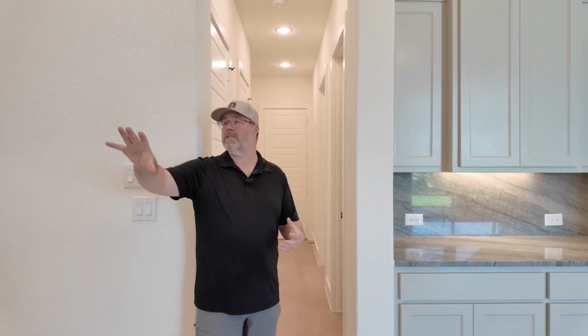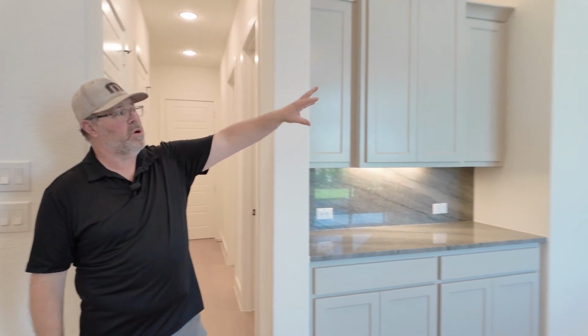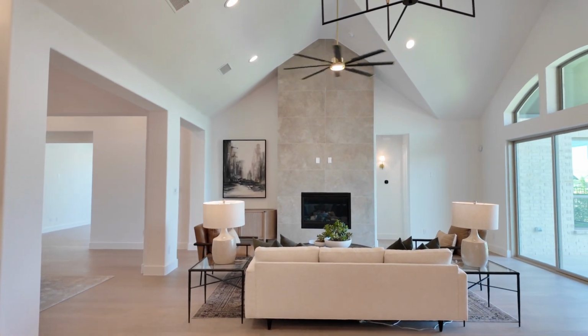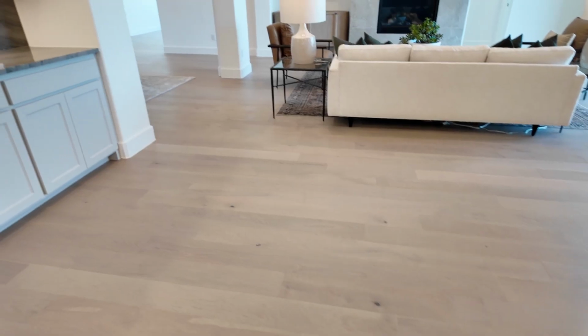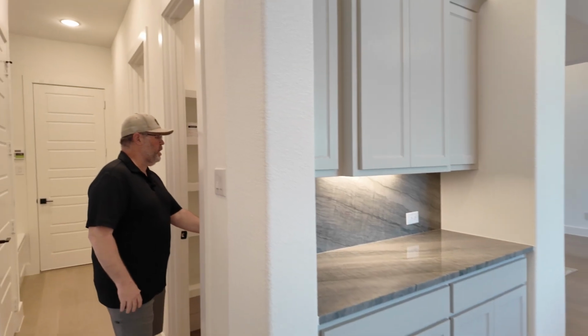Look at all the glass. Look at the upgraded lighting package. You've got your tile that goes all the way up. There's wood all the way throughout except for the secondary bedrooms. So you get a lot of good bang for your buck.